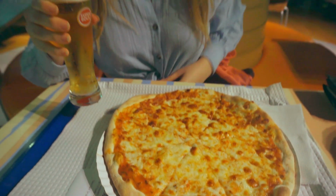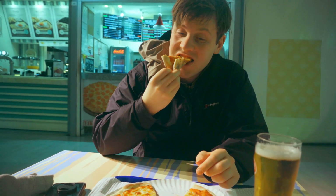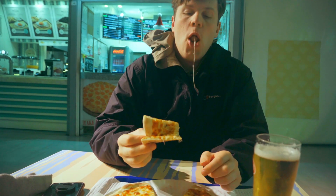So since we last saw you, we just went to the shopping centre across the road from our apartment for a quick dinner. And that brings us up to now. It's our last morning here, starting off the right way.